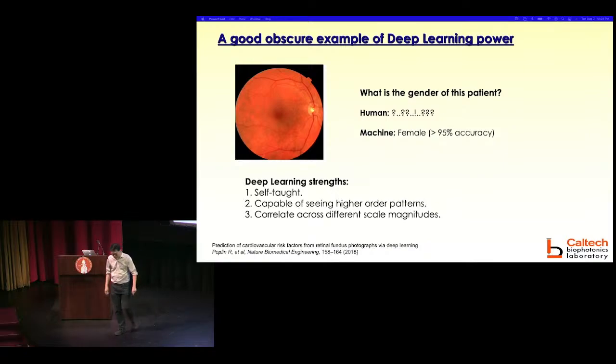Now, I want to point you to something that makes me really excited about deep learning, and why I thought, even though I don't know much about it, this is an area really worth spending time to investigate and research. This is a fairly obscure example, but I encourage you to read this paper. What I'm going to talk about is only a minor point in that paper, but it really wows me: they took a bunch of retinal images of patients. They know the gender of the patients, and they trained a deep learning system to identify the gender of the patients based on these retinal images.